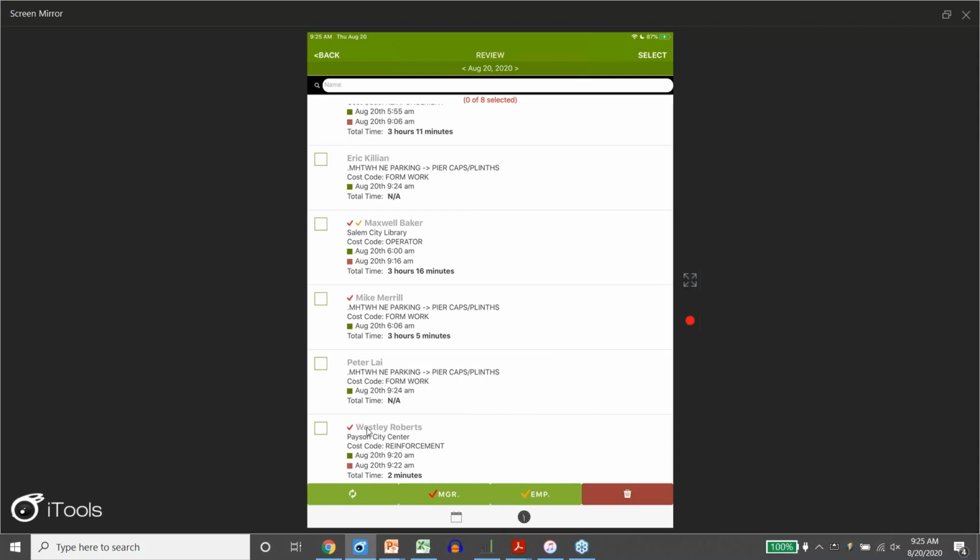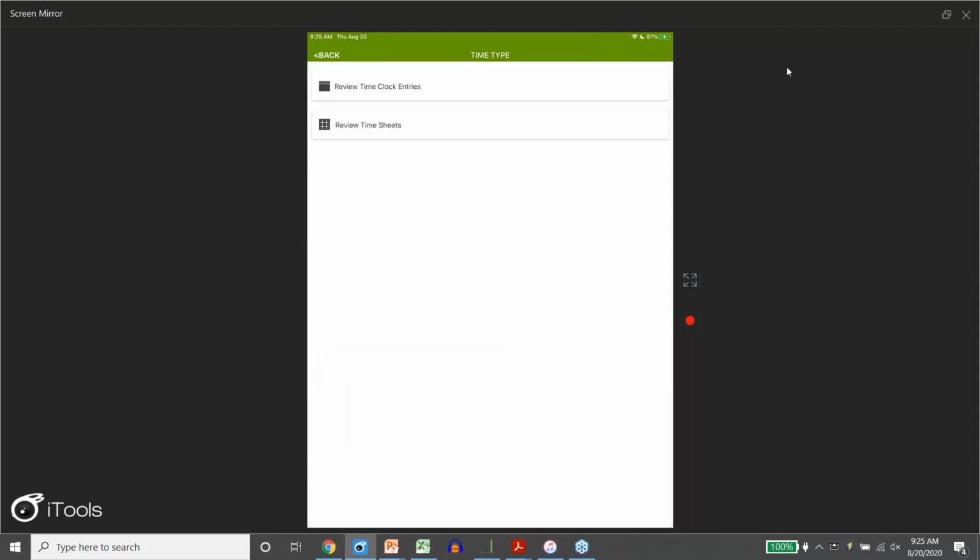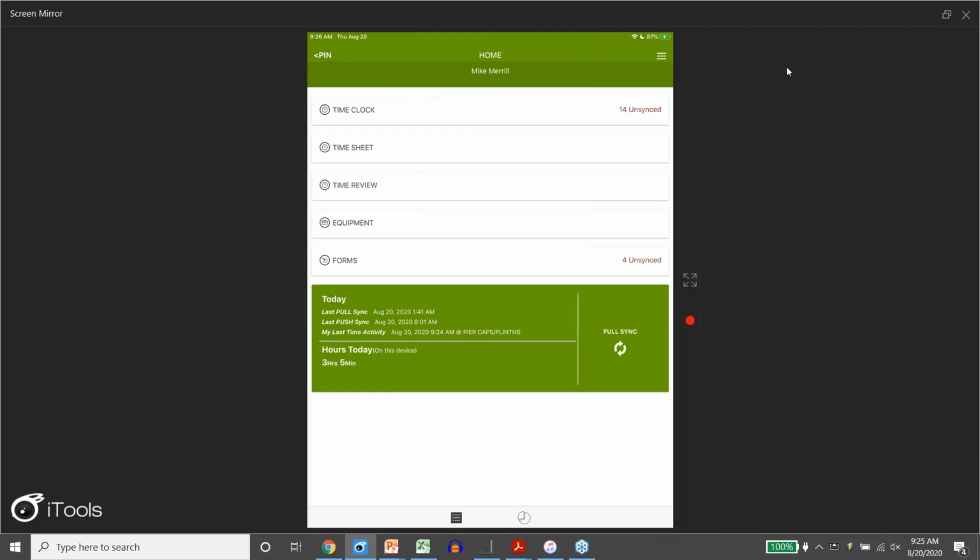And again, Wesley here has the ability to review his time as long as it's then logged in the application, whether it's by him or by his foreman. So all of those signatures, all that data accompanies those records when they get synchronized up to the cloud.